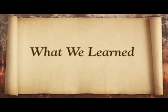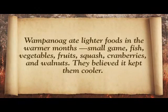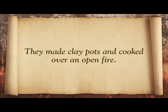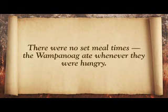What we learned. Wampanoag ate lighter foods in the warmer months. Small game, fish, vegetables, fruits, squash, cranberries, and walnuts. They believed it kept them cooler. In the winter, they ate heavier meats, deer, moose, red meat. They believed it was the red meat that would help to keep them warm during the winter months. They made clay pots and cooked over an open fire. And there were no set meal times. The Wampanoag ate whenever they were hungry.